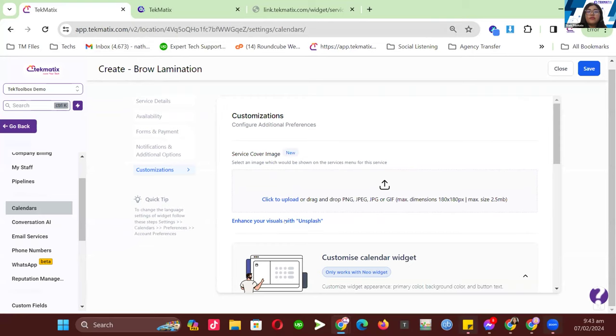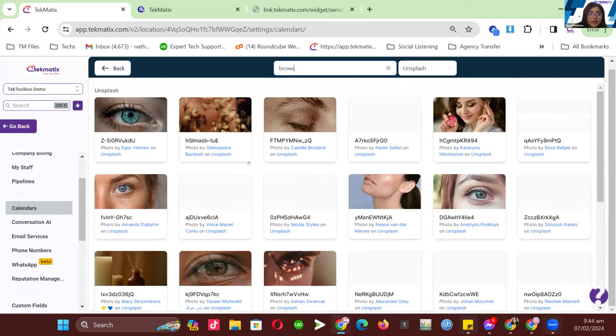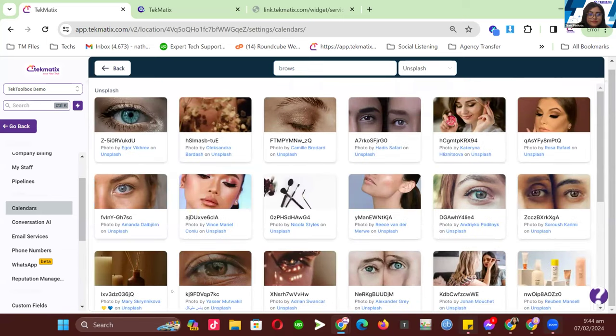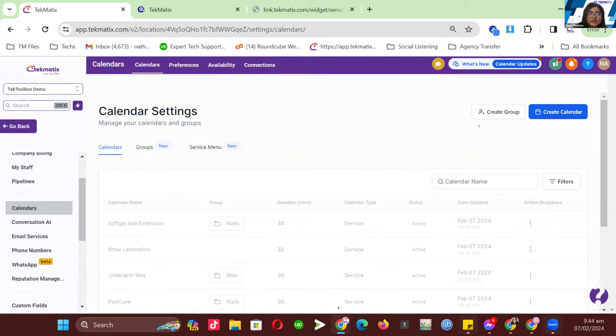Or you can also use our Unsplash media. These are free sources of images that can be found in our media library. Just switch over from media into Unsplash and type in any keywords that you want for your image. So for example, in my case, I'll just type in browse. And let's have, for example, this one. So this will be the cover image that will show up in my services menu. After you've done that, you can click on save and you've just created your first service calendar for your service. So I'll just save that one.